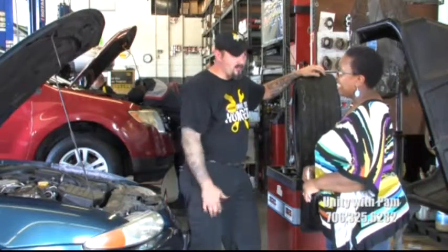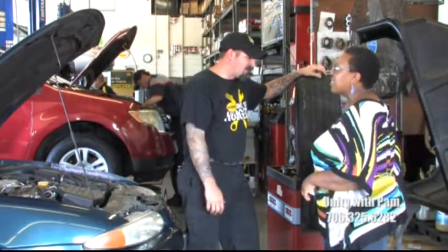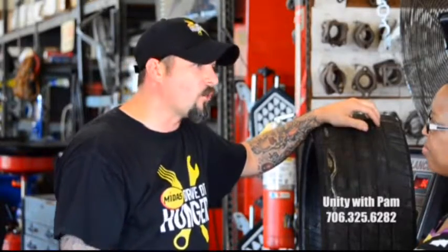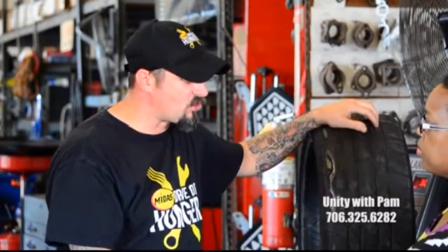Unfortunately, that's a big thing in this business, to get it to that point for brand new tires. It's pretty rare that that happens. You've got to check the invoice, see what was done on the car when the tires were purchased. Was the alignment performed? Was the suspension checked?